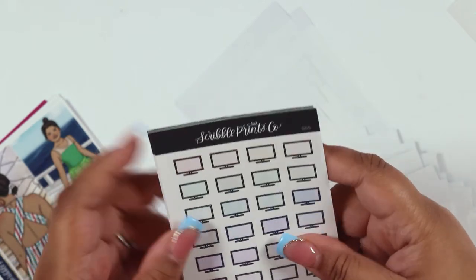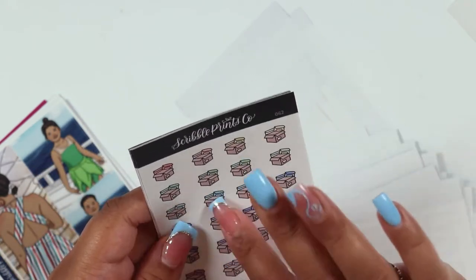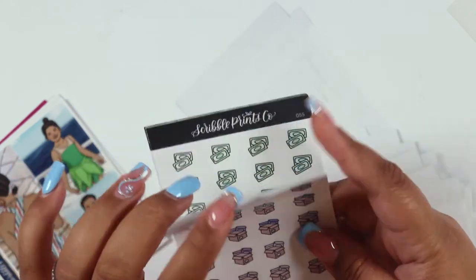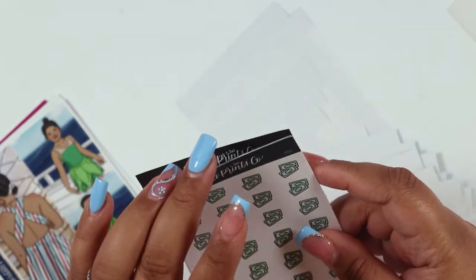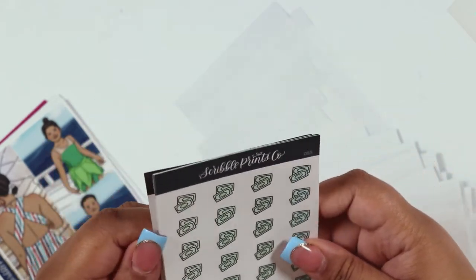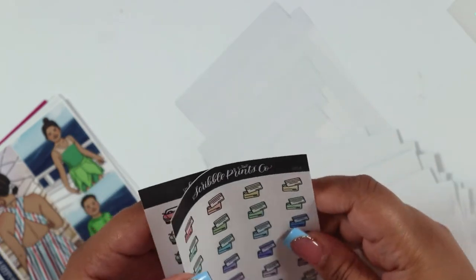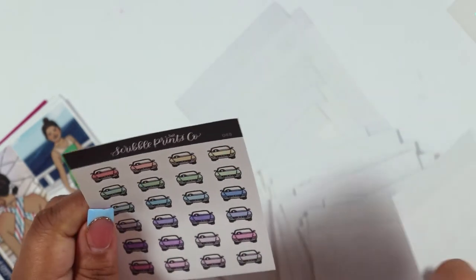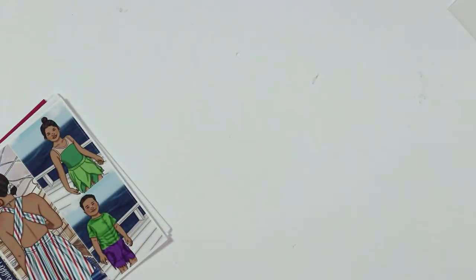We have these TVs. We have the Happy Mails. The money, that would be cute to mark payday or something for my shop, or I don't know. Buying stuff, whatever. The credit cards, same purpose. And then the cars. So that was all the doodles from SBC that I picked up during her sale.